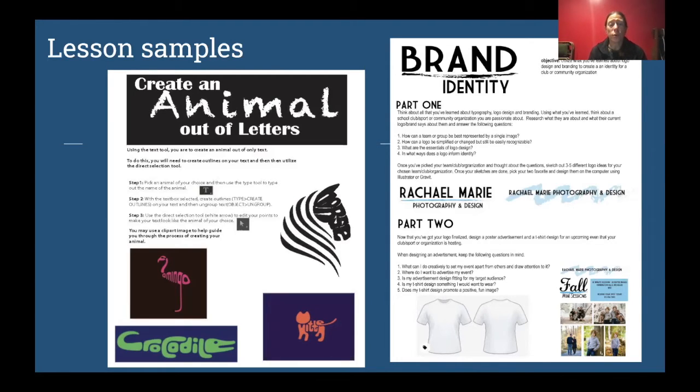We talk about logo design and the different types of logos that exist. And then they're expected to make so many logos, you know, for businesses and for themselves. And then we take those logos and what we know, and we get into branding and identity, and we utilize that to make something for ourselves or for something in the community.